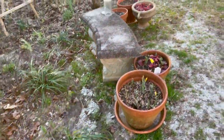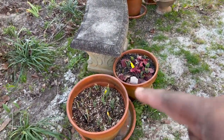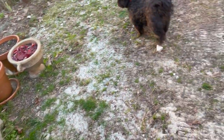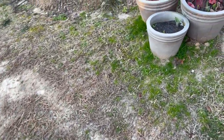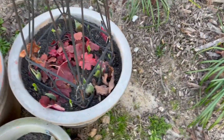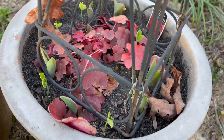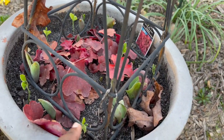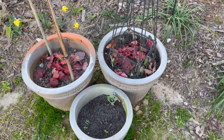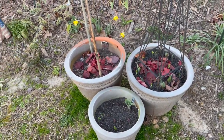Other things blooming currently are the daffodils that I have planted in these pots, and you can see the tulips are also up. But one thing I want to show you is that my sweet peas, which I direct sow, I don't always soak them. And you can see that they're also up. These are the sweet pea sprouts. I'm going to dig the coral bells up and plant them in the shade garden and allow the sweet peas to do their thing.